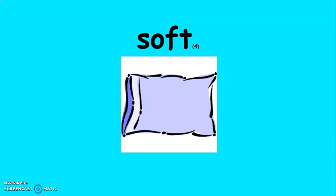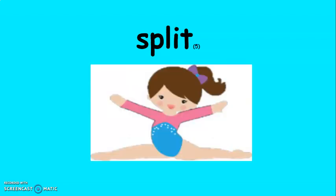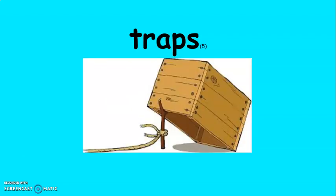This word is a 4-sound word. Soft. S, o, f, t. Soft. This word is a 5-sound word. Split. S, p, l, i, t. Split. This word is a 5-sound word. Traps. T, r, a, p, s. Traps.